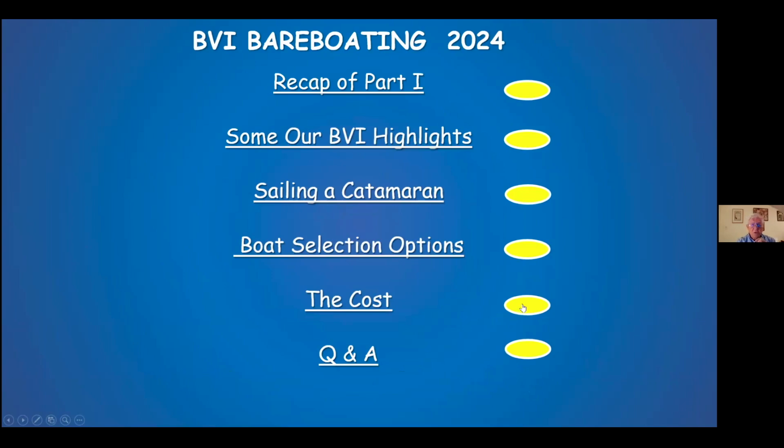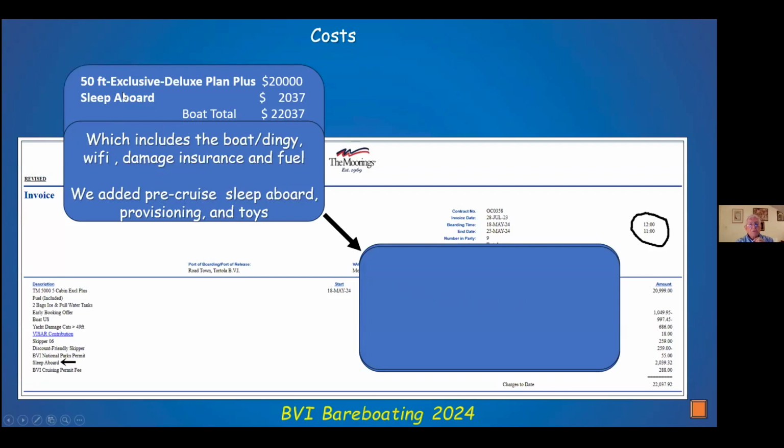These are the costs that we incurred. A 50-foot boat, we had the exclusive deluxe plan plus. I'm not sure exactly what the plus is, but anyhow, we had that, and that's basically $20,000. We took the sleep aboard option for another 2,000, so we had five staterooms available for us for that first night. So the total was $22,037, and this included the boat and the docking, of course.